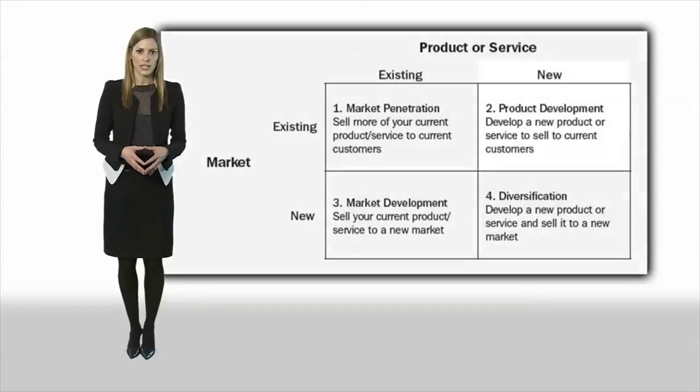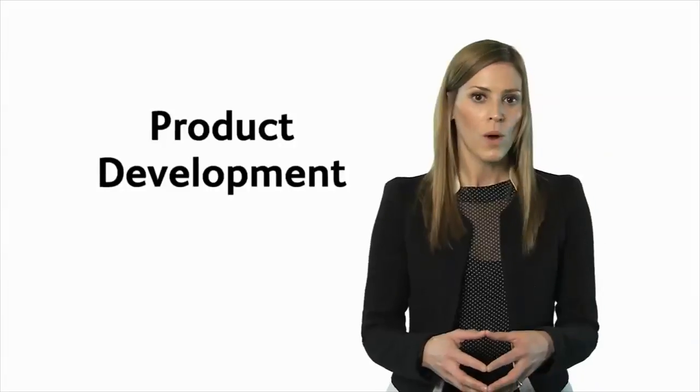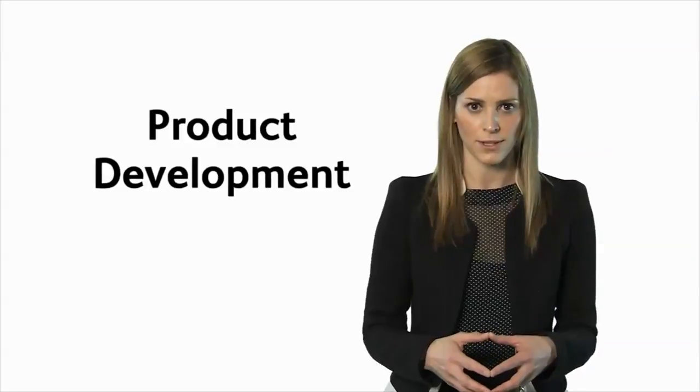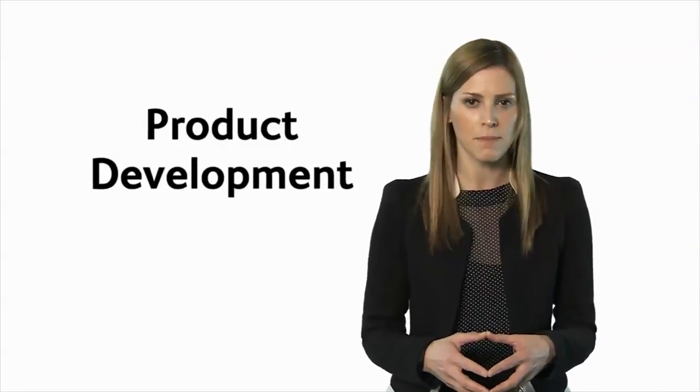The second option is to develop a new product or service and sell it to your current customers. This is known as product development. Whilst developing new products and services is risky, the advantage is that you already know your customers. You know what motivates them and the sort of products and services they may want. It's also very much easier and more cost-effective to go back to satisfied customers and sell them something new than it is to find completely new customers.